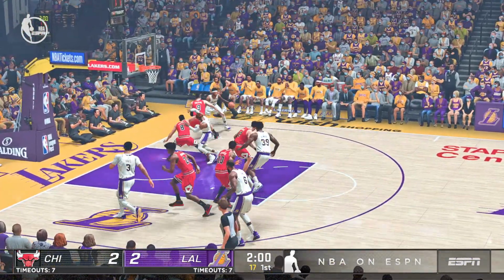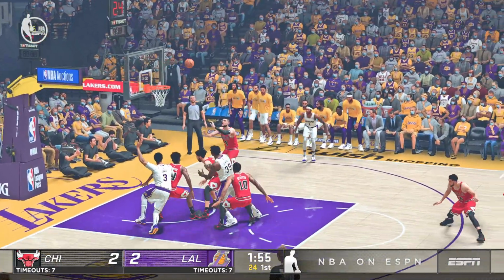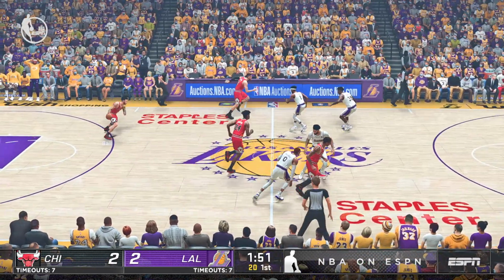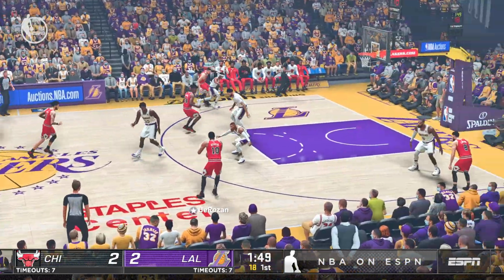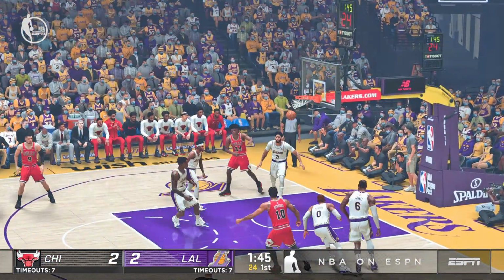Now, here's Monk. Vucevic defending. Shoots the 3. And it's Chicago with the rebound. First quarter, just over a minute played. And although the passes aren't flashy by any means, Nikola Vucevic, a very effective playmaker at the pivot.